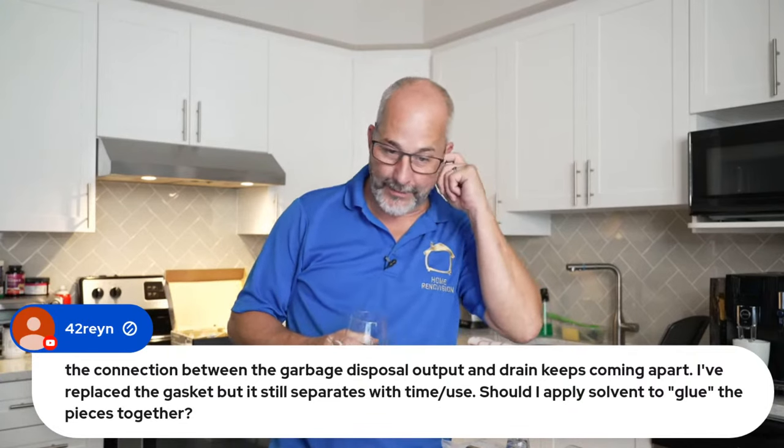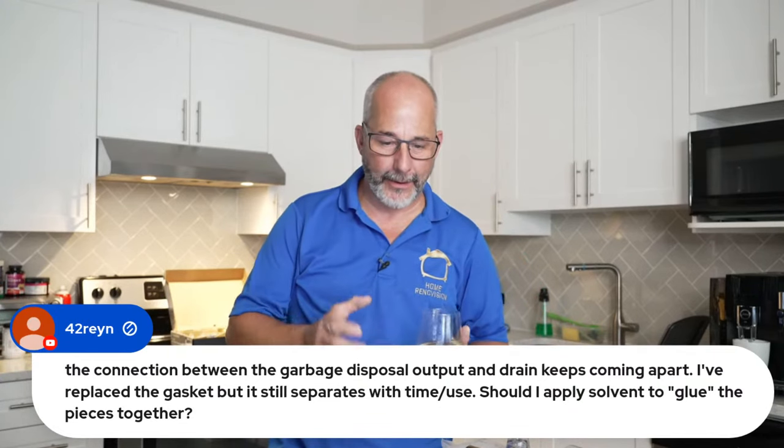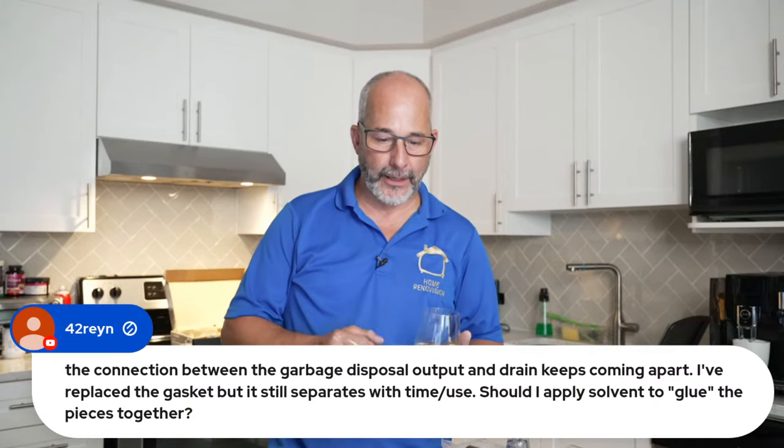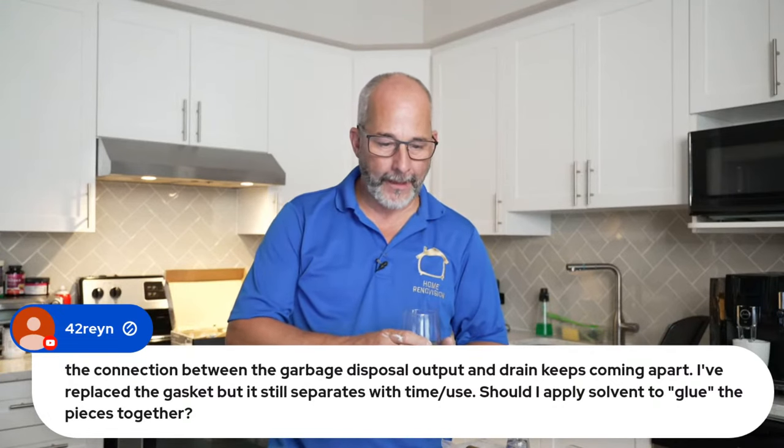The connection between the garbage disposal output and the drain keeps coming apart. I replaced the gasket, but it still separates with time and use. Should I apply solvent to the glue? Okay.